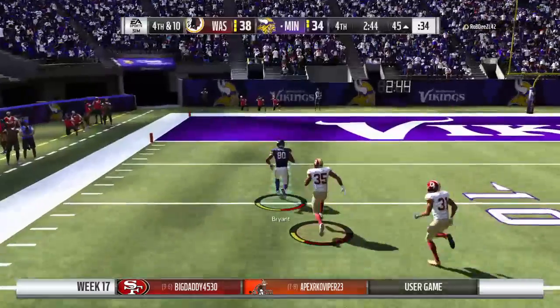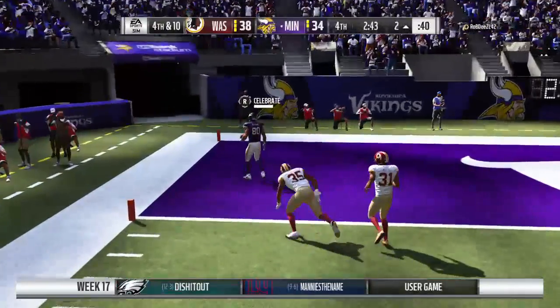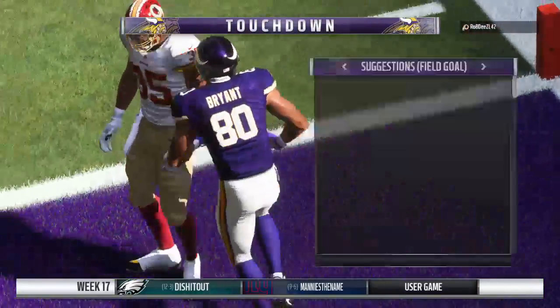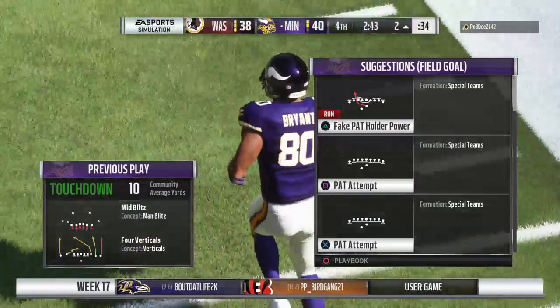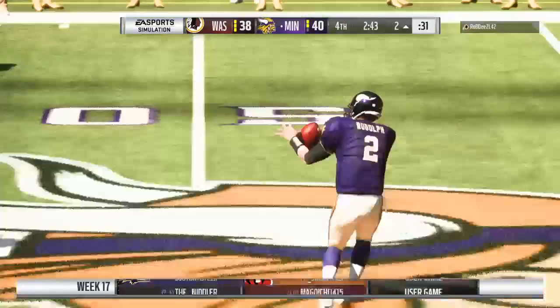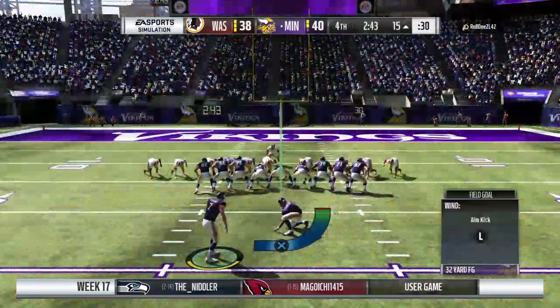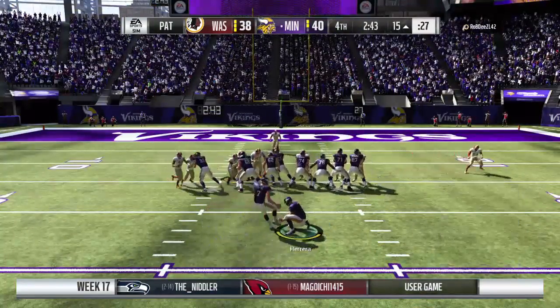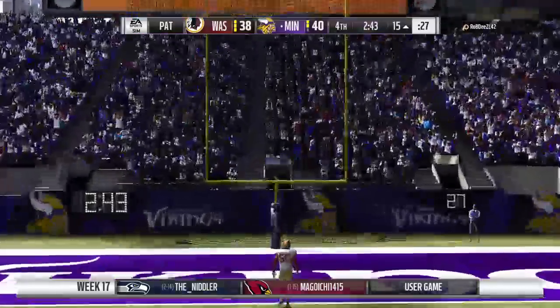He completes it to Bryant. And he will score. Touchdown, Vikings. Dez Bryant, his 2nd touchdown on the season. And the Vikings have taken the lead here in the 4th quarter. And correct me if I'm wrong, that was just a simple fly route, wasn't it? No, there's nothing to correct at all. You've got it down pat.